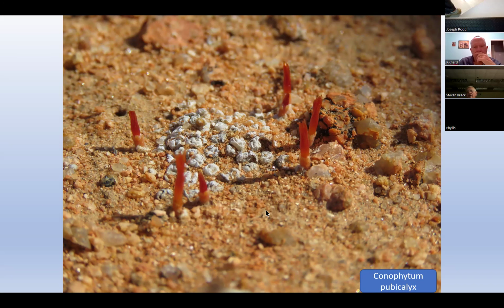Unfortunately, they only open during the night. And it's too dangerous to climb on these granite domes in the dark. At least I've never tried it. What are the pollinators? Must be moths. Yeah, it must be moths.